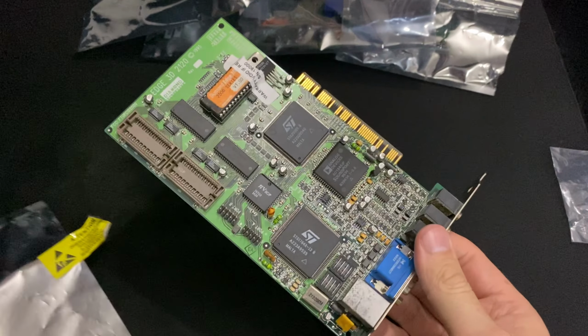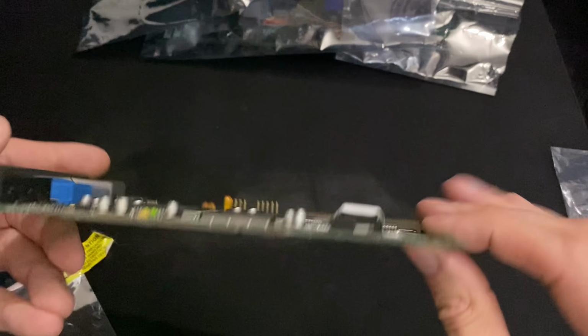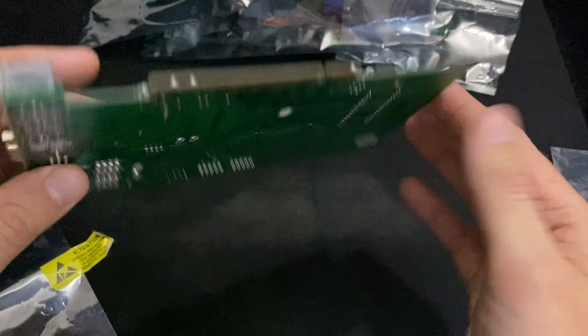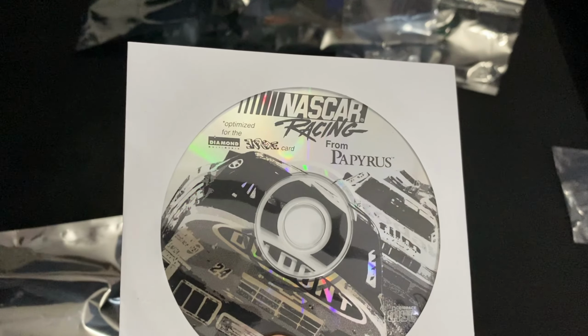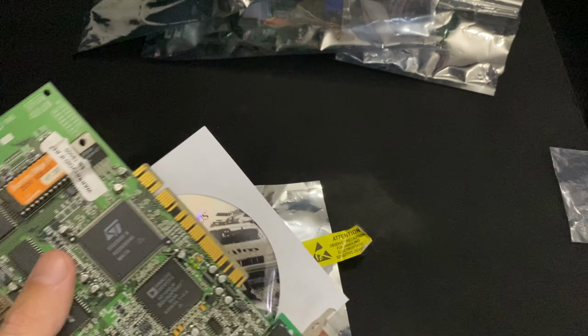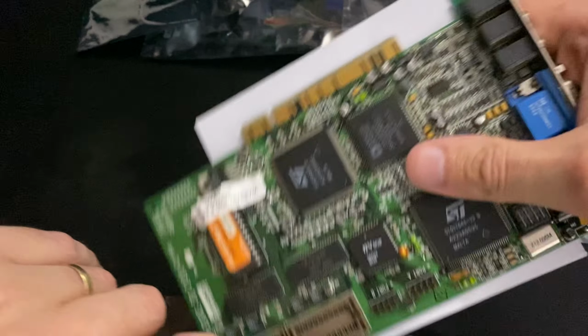Probably the coolest thing in my collection. It's NVIDIA's first ever graphics card. It's an NV1. An Edge 3D 2120 is the name of the card itself, but it has the NVIDIA chip on it. And it accelerated this version of NASCAR Racing, as you can see there. But unfortunately, it does look worse when it's accelerated with this card than just the SVGA DOS version.